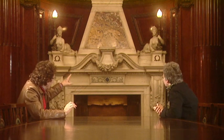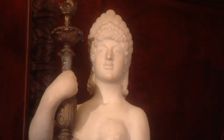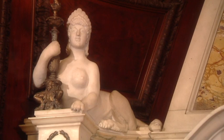Now, the Sphinxes, I recognise that face, I'm sure I do. Who is it? It's Queen Alexandra, but please don't tell the royal family. Bit risque, isn't it? Absolutely. Seeing her stripped to the waist like that.